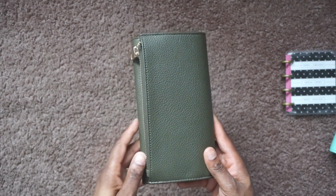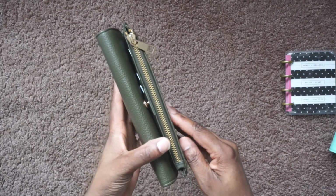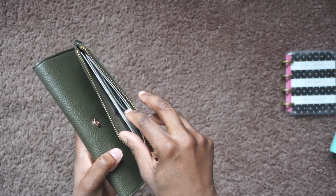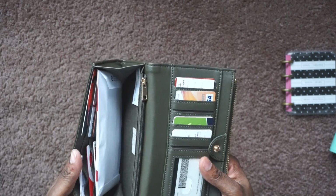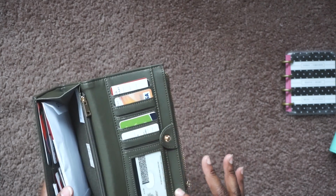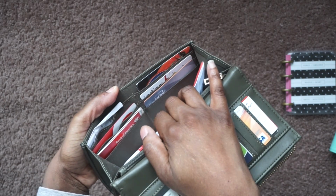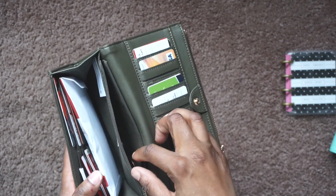It's just one of these kind of wallets. I really like this wallet. It holds the envelopes that I take with me on a daily basis without crowding up the inside of my actual wallet. It holds my cards here. Then I have space here to hold some other cards. And then I also have this little zipper area that has my change in it.